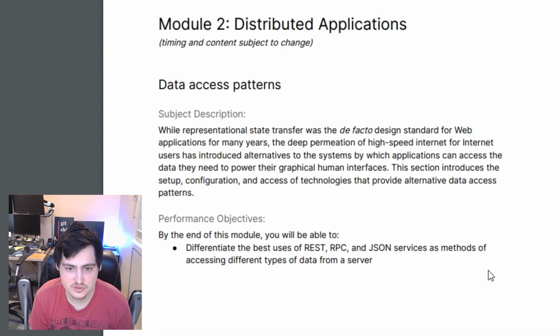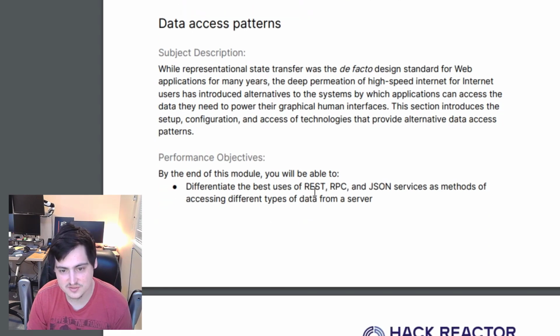Okay, let's see. Module 2, distributed applications. While REST was the de facto design standard for web apps, the deep permeation of high-speed internet for internet users has introduced alternatives. This section introduces setup, config, and access of technologies that provide alternative data access patterns. By the end of this module, you'll be able to differentiate the best uses of REST, RPC, and JSON services as methods of accessing different types of data from a server. Just no. I don't know many companies that use RPC to a point. And in addition, if you need to learn RPC, you can just learn it. But if you have limited time, you should focus on HTTP.